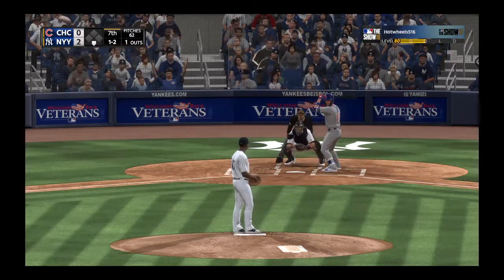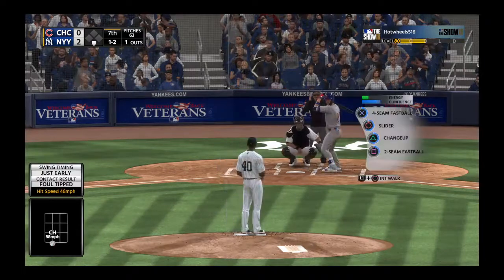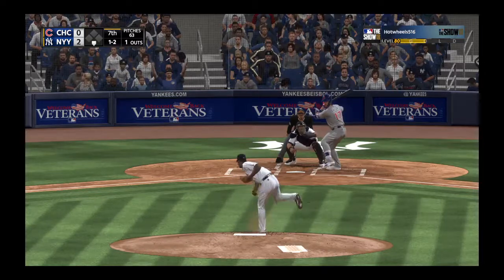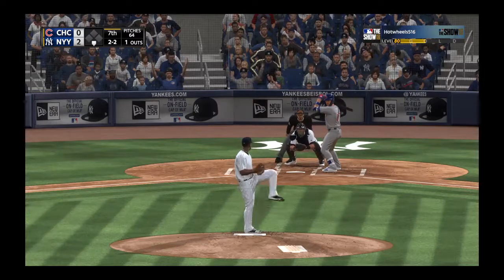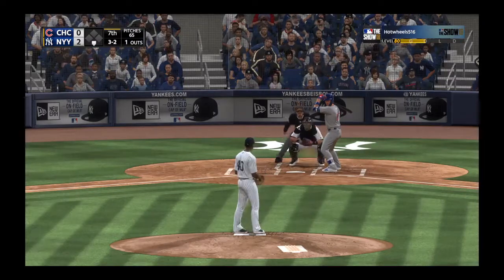Guys, I've been really impressed with him tonight. I mean, he's carving these guys up with all of his pitches. Had to sit back on the changeup, and he did a good job to get the bat on that one. Slider in on the hands, and he's lucky that one didn't come and get him. And that's low, so a good eye there as he works the count back full.